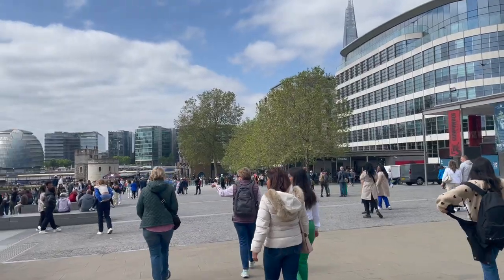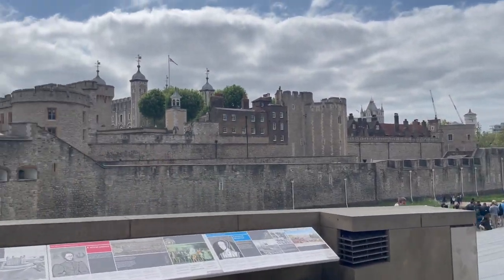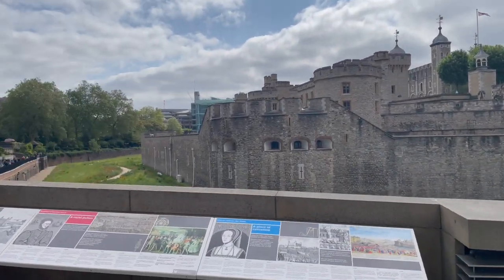Good morning, this is our last day in London, and we already made our first stop. That was at the Tower of London. We just looked through the outside, we didn't go in, and we also wanted to cross the London Bridge and the Shard. So we're currently on the London Bridge. You can see the Tower Bridge right there, and we also have the Shard right here.